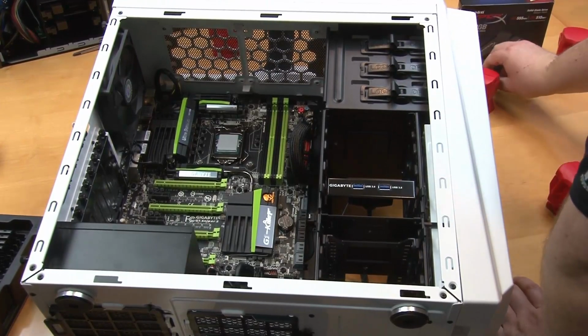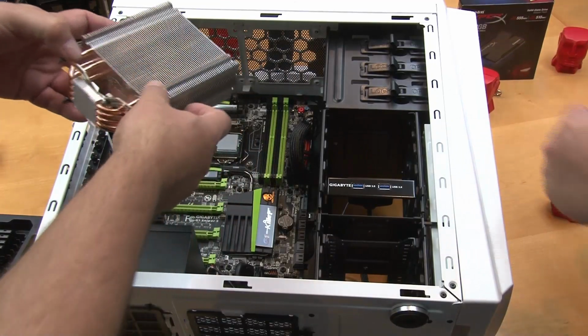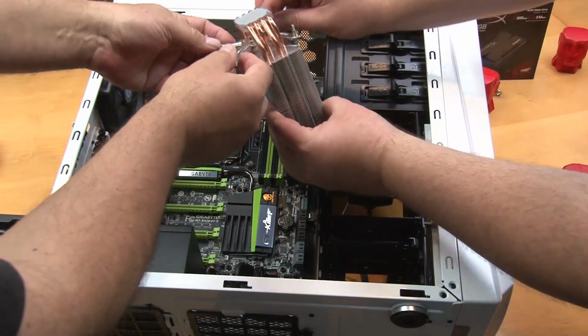All right. Next step is not complicated, but a little more to it. So now we have the CPU cooler. Now let's look at this. Hold on. Look at this. This thing.